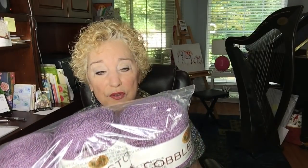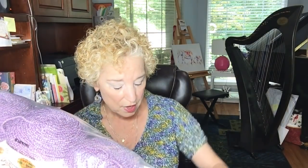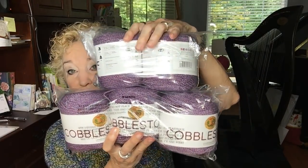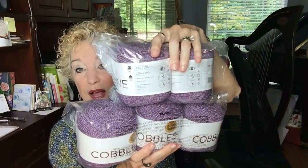And the stitch definition is really nice with this actually, so just so you know that. Each skein has 219 yards. So I think the total is 1,095 yards of cobblestone. So there will be 5 skeins of that still wrapped in the plastic, 5 skeins wrapped up for you.